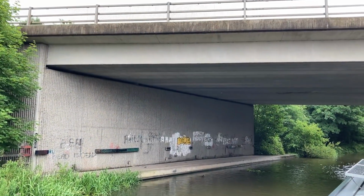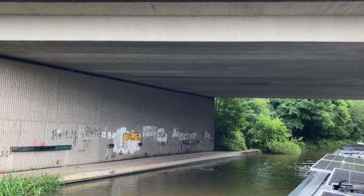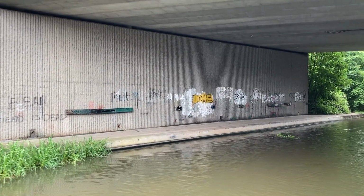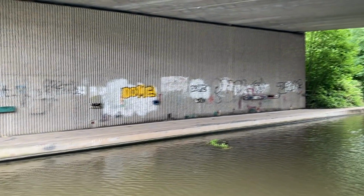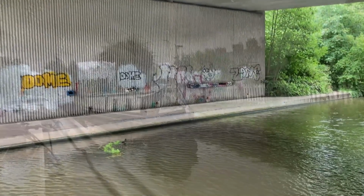Just about to pass under the A55. I think it is. Very good spot for boaters to paint their boats under here. You can tie up on those wooden beams and stay dry while you're painting your boat. I may even bring Amy Jo up here one day to do that. We'll see.